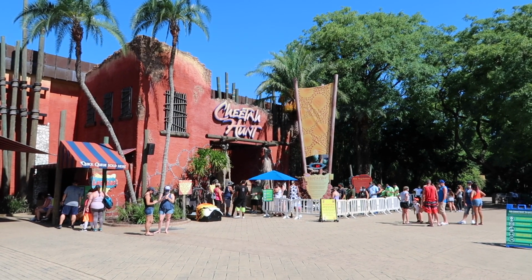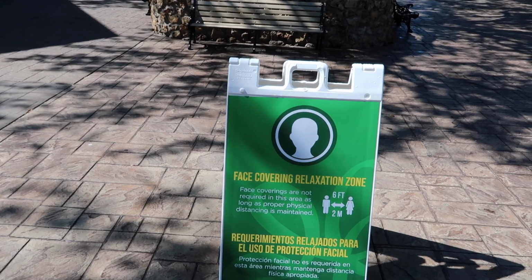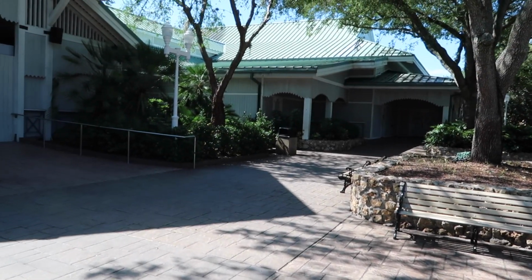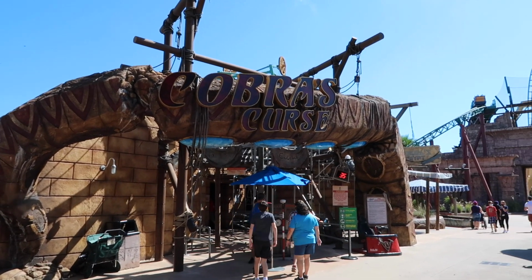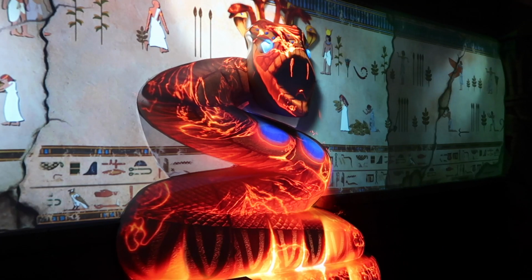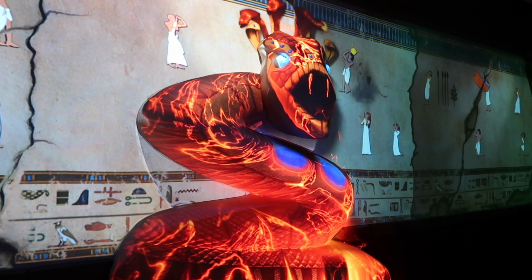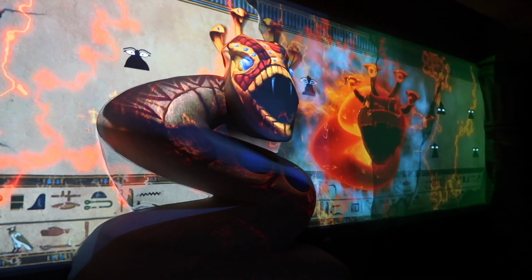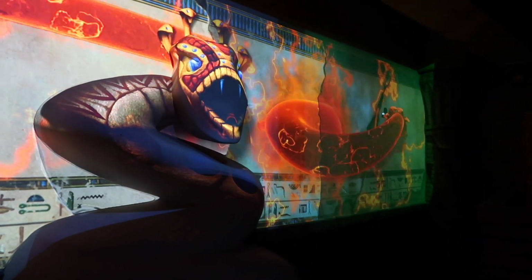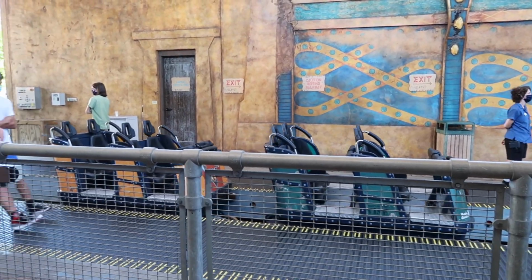I'm gonna head to the back of the park. Walking from Cheetah Hunt, the first face covering relaxation zone, you are allowed to remove your mask. Cobra's Curse is only a 35-minute wait. I think I'll go ahead and get in line. I am seeing plenty of ground markers throughout the queue. And the people shall feel my wrath. Here we go. About to switch over to the GoPro.